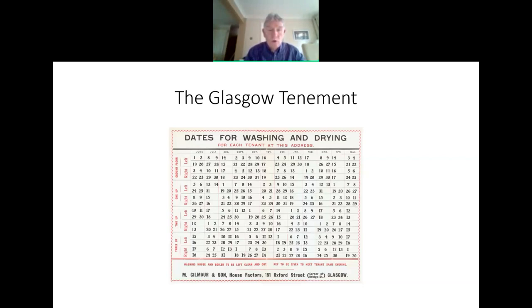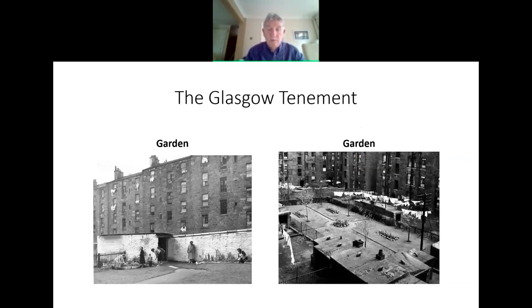Their own shot at the wash house and boiler, and they had to leave them clean and dry after they had finished using them. Some people have done very well in their back courts, and we see a couple of examples here. Well, they've actually turned them into quite attractive gardens.